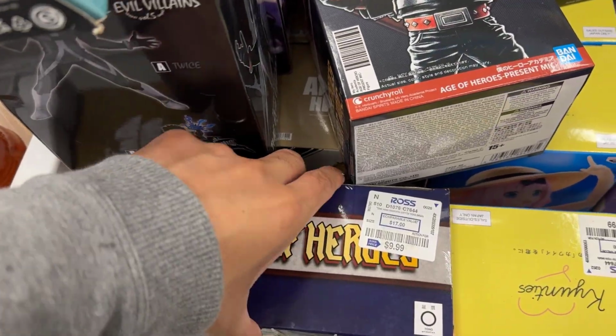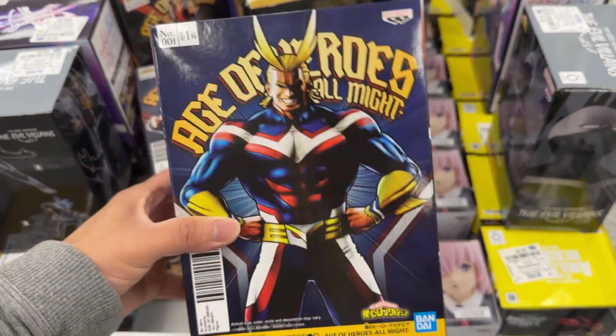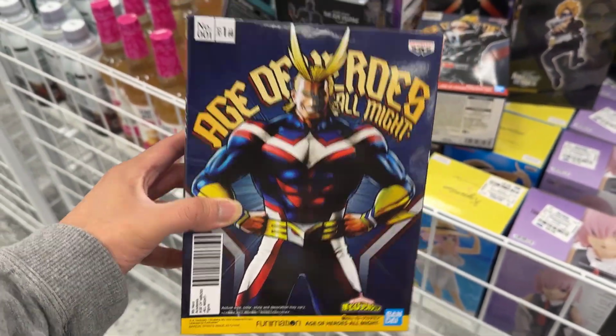And here's the best find of the day so far. It's the All for One Goat and Age of Heroes All Might for 10 clams. I only saw one, so this might be an uncommon figure. Unfortunately, this one for all is going to become All for One. Me.